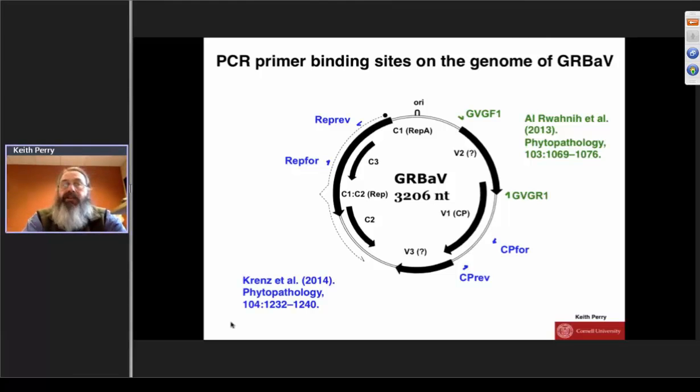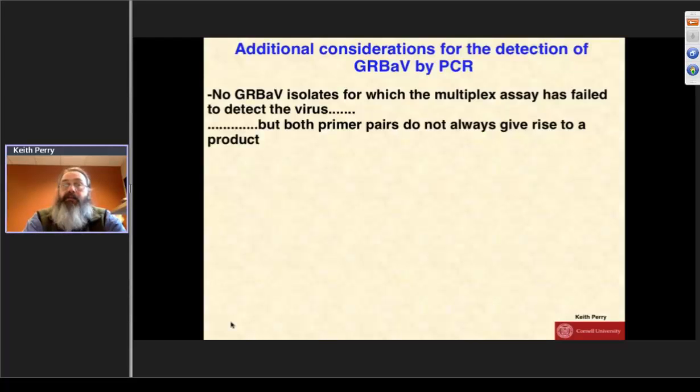So a few additional considerations about the detection of red blotch by PCR. We have not observed any isolates for which the multiplex assay has failed to detect the virus, but both primer pairs do not always give rise to products. Sometimes we miss seeing the coat protein specific gene product.